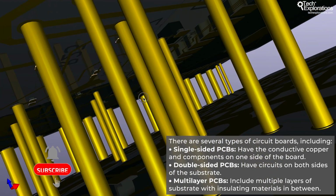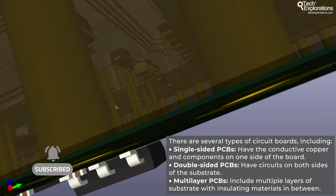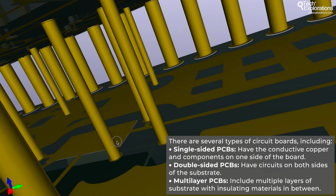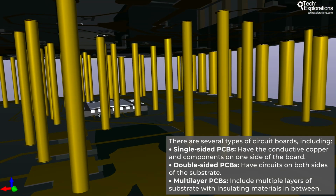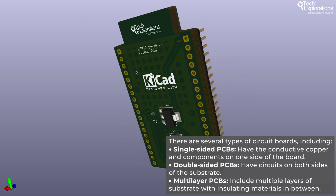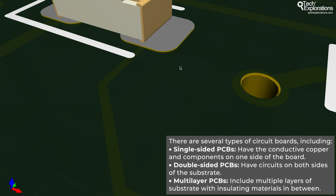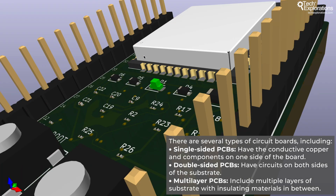Electronic components such as resistors, capacitors, and integrated circuits are then attached to the circuit board, typically through a process known as soldering. There are several types of circuit boards, including single-sided PCBs that have the conductive copper and components on one side of the board. There's double-sided PCBs that have circuits on both sides of the substrate, and there's multi-layer PCBs that include multiple layers of substrate with insulating materials in between, and these are used for complex circuitry.